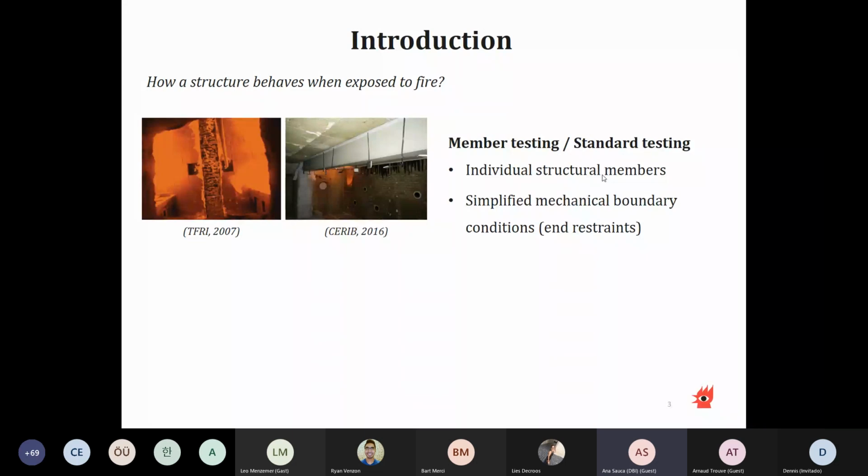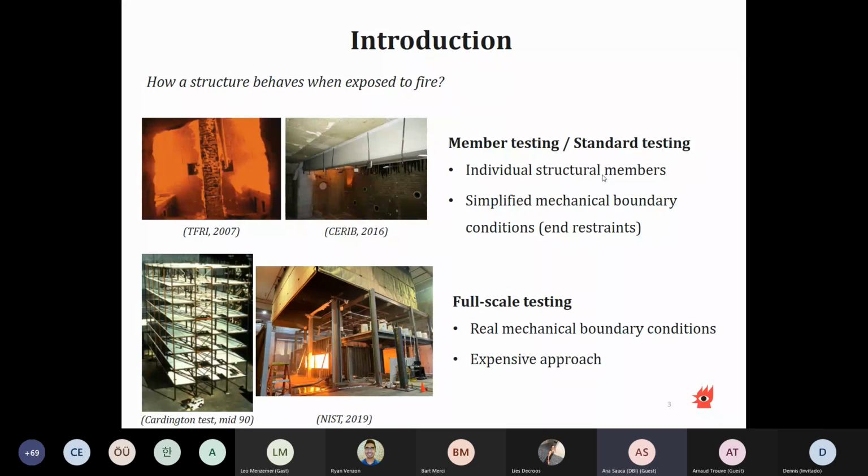Now, we learn a lot of information from this type of test, but we know that they don't reflect 100% the reality. If you want to learn how a structure behaves in fire and how it would behave in a real fire, then I think full-scale testing would offer us maybe a proper view about that. And if we perform full-scale tests, then every member is subjected to a real mechanical boundary condition. But as you can imagine, this is a very expensive approach. And here I provide two pictures. One of them is presenting the Cardington test. I think it's one of the most known tests performed on full scale.